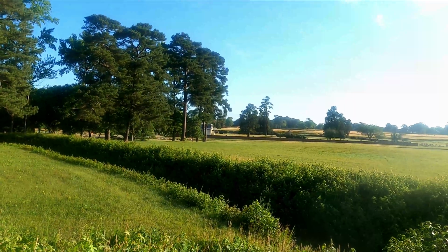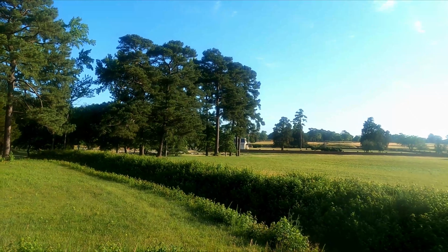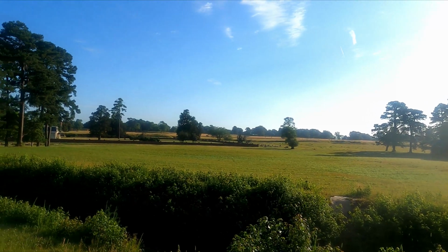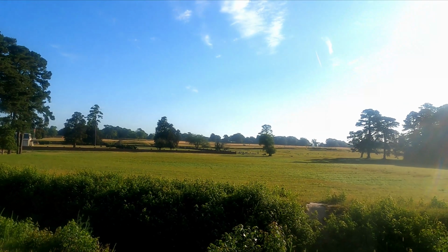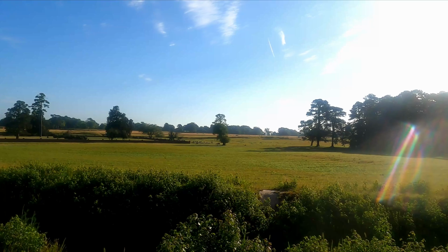Gives you a good overview. That building right there is a little visitor center kind of thing that explains about this battlefield. This is a large section of the battlefield. As you can see over there in the distance, there's some markers that there is a road that goes through it now that goes to the Coast Guard base.